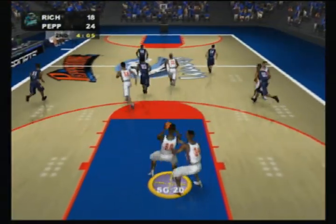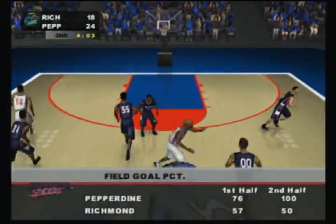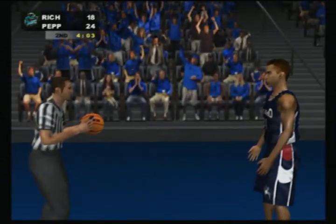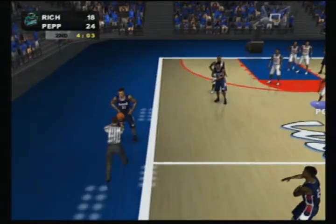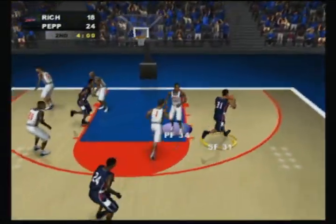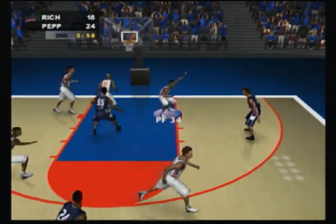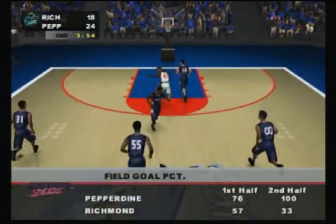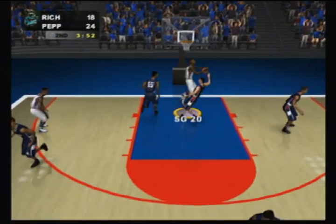Crashes the boards and comes away with it. Backcourt call. The coach is just pulling his hair out after that play. Silly turnover. Up with the jumper. Gets the rebound. To the hoop.